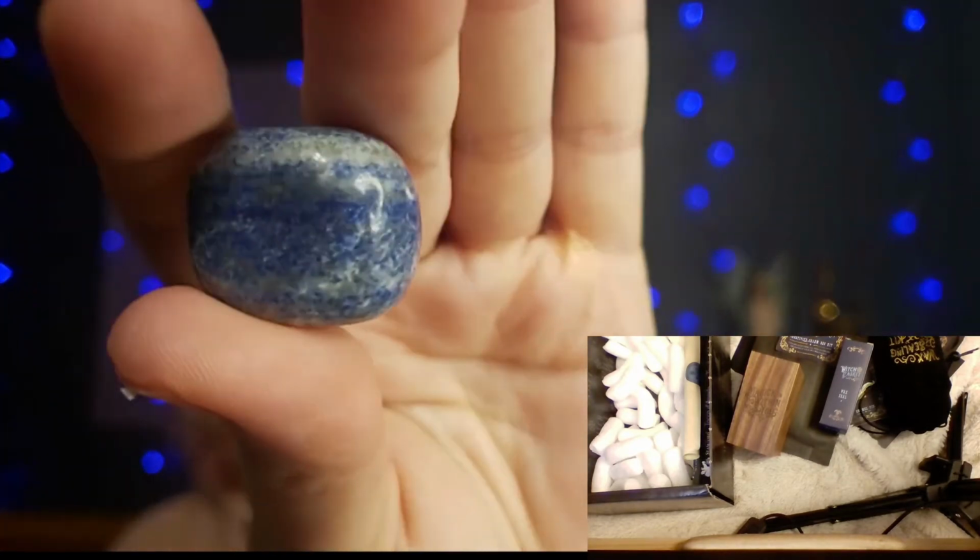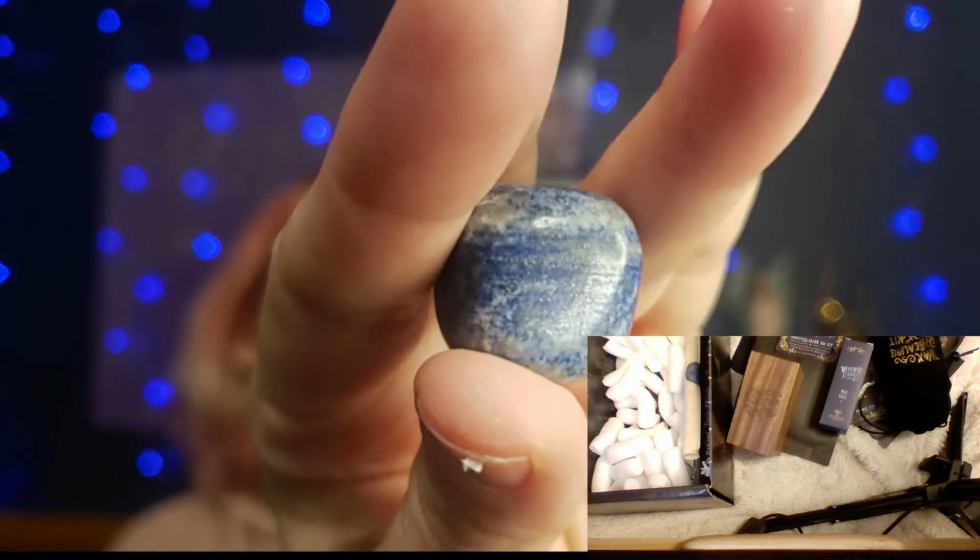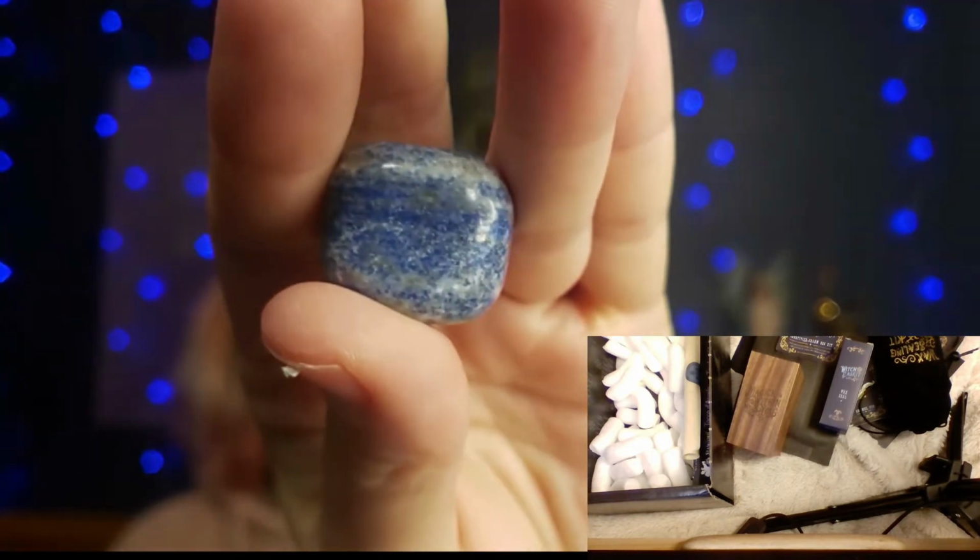There's that. I think I have like 4 of these, but this might be the biggest one I've ever had. I have quite a bit of a big stone collection. I can't wait to have a place to like just. So the last items. Oh, there's a few more items in here.